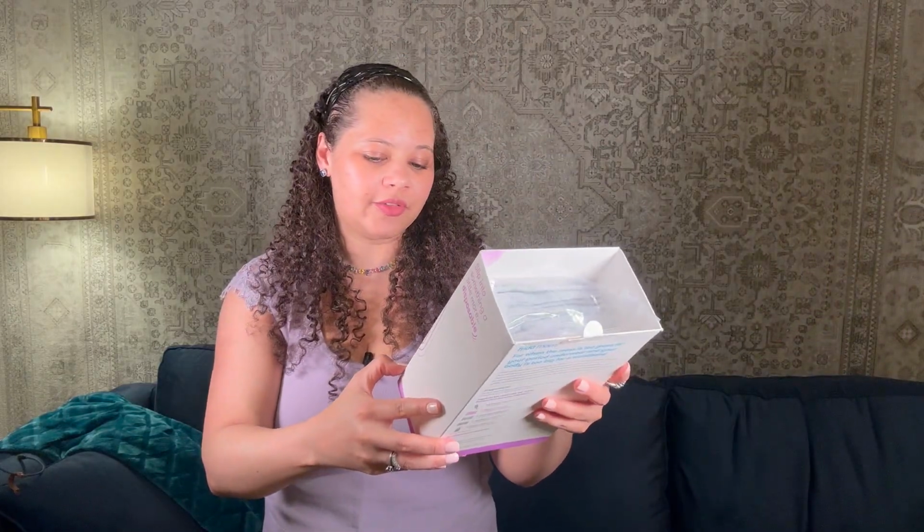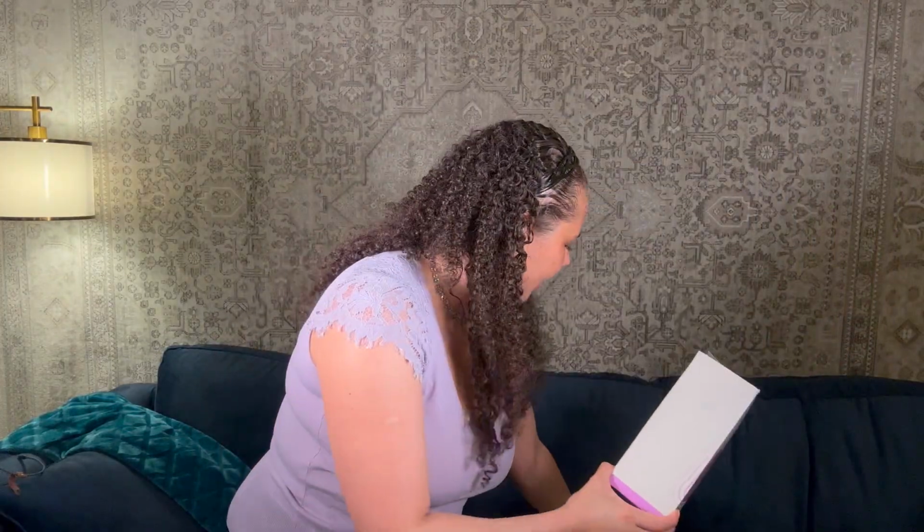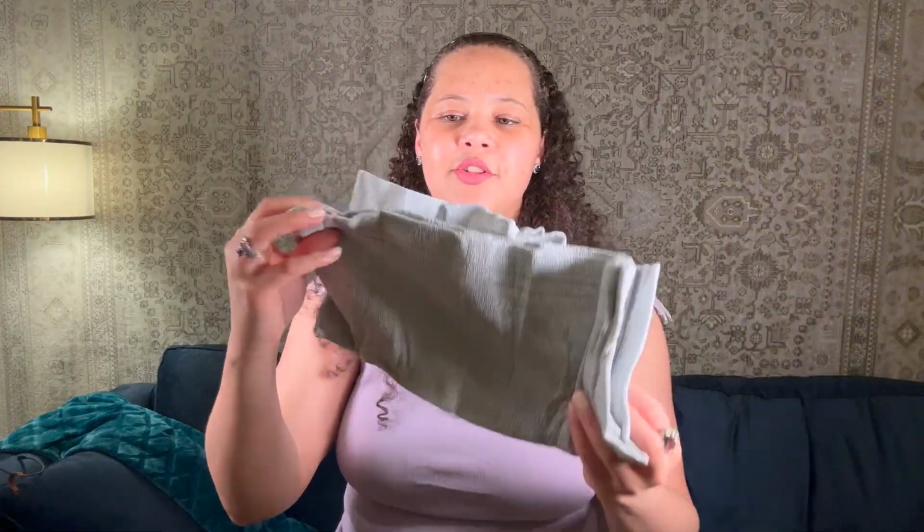So the second step is to wear this postpartum underwear here. This one is also from Frida. It comes in a pack with several different ones. It comes with 8 body shorts. So I have one open here so that you can see.